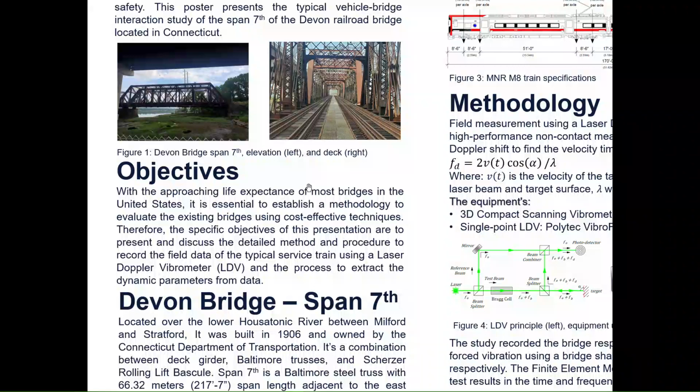This poster presents the typical bridge vehicle interaction study of Span 7 of the Devon Railroad Bridge located in southeast Connecticut. The specific objective of this presentation is to discuss the detailed method and procedure to record the field data of the service train using a laser Doppler vibrometer and the process to extract the dynamic parameters of the data.